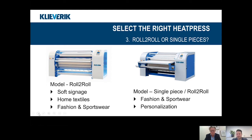Yeah, so selecting the right heat press. Now, as we said before, it's a roll-to-roll or a single piece. On the left side of the screen, you see a roll-to-roll. It's a small model, the 101 1850 with a working width of 1650. On this model, you can do soft signage, home textiles or fashion and sportswear, all roll-to-roll production. And it is possible to do transfer printing, like sublimation transfer printing, or fixation of colors, which is direct printed.